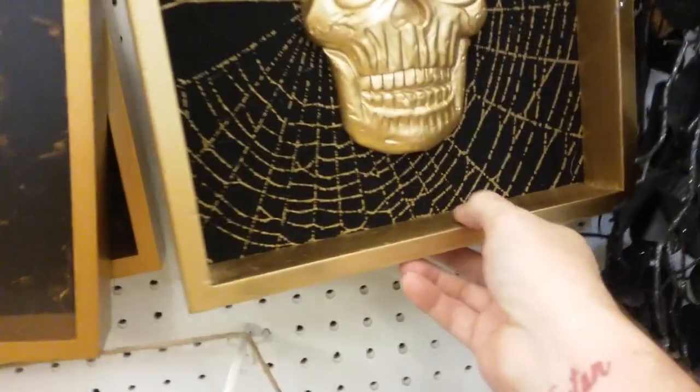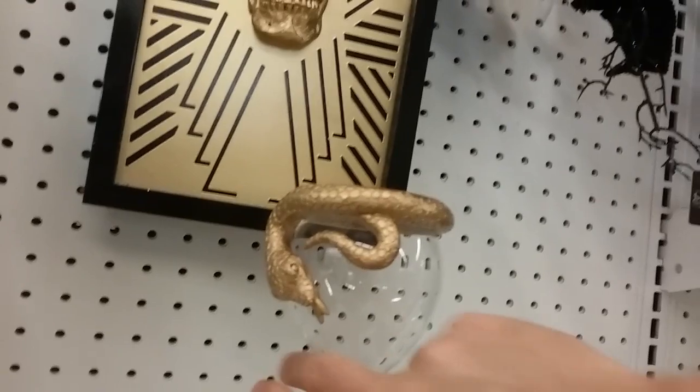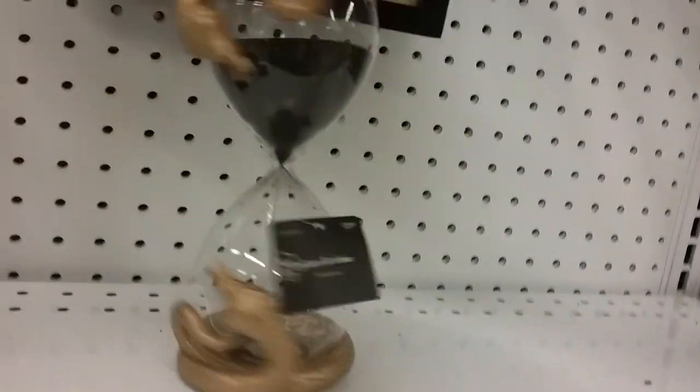Happy Halloween. Little box. Skull with a spider web. What's the boxes? It's mostly like the Egyptian theme this year, or snakes are big this year. Something, I don't know, maybe. $39 a box. Yeah. I'm probably gonna drop this damn thing. All right. What? Snakes again. Here we go. $29. Okay. We got one.